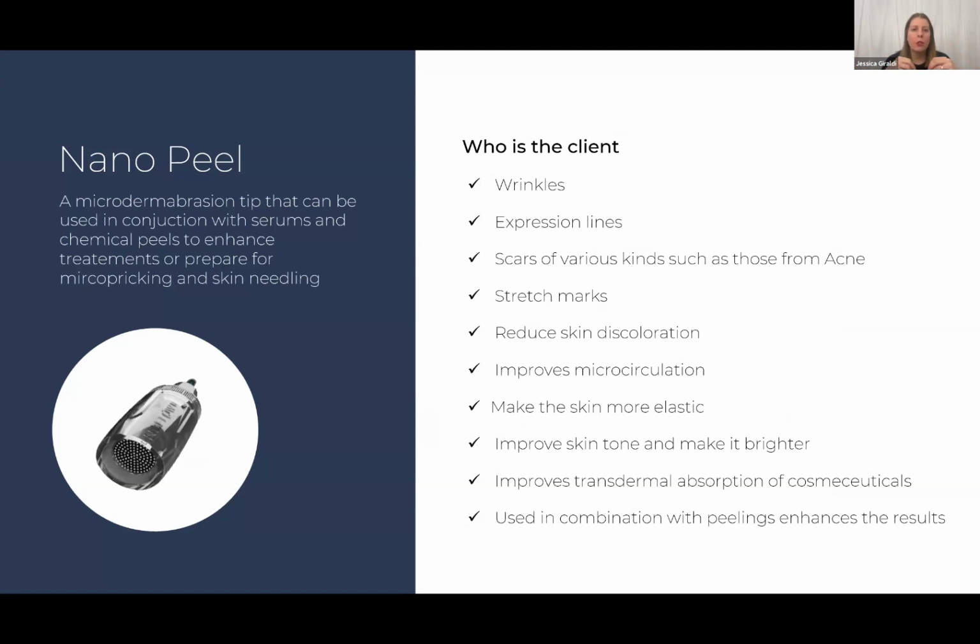So you could purely just use this, like I said, dry. You can use it dry and then alongside. You don't have to use a peel if you don't want to. And on there, you could use a serum. You could put a serum onto the skin and then work it in over the serum. Not only is it going to push that serum deeper into the skin, but it's going to provide that little bit of slip and extra exfoliation at the same time. So it can be that standalone service.